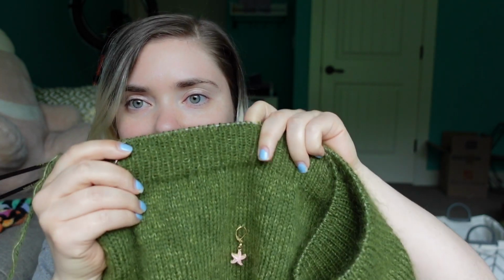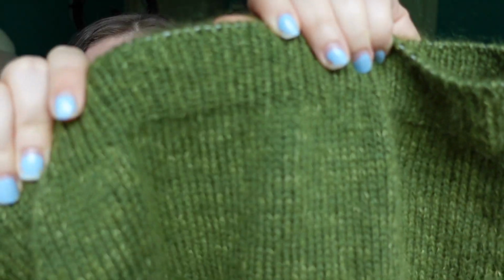I wanted to show you where I'm at with my Oslo. Oh, I'll do it this way. We'll do it upside down. It's easier. So I don't know how much this is, maybe an inch of ribbing done that I did yesterday. Here's that. We'll probably pick this back up tomorrow because I want to work on my Fiola today.